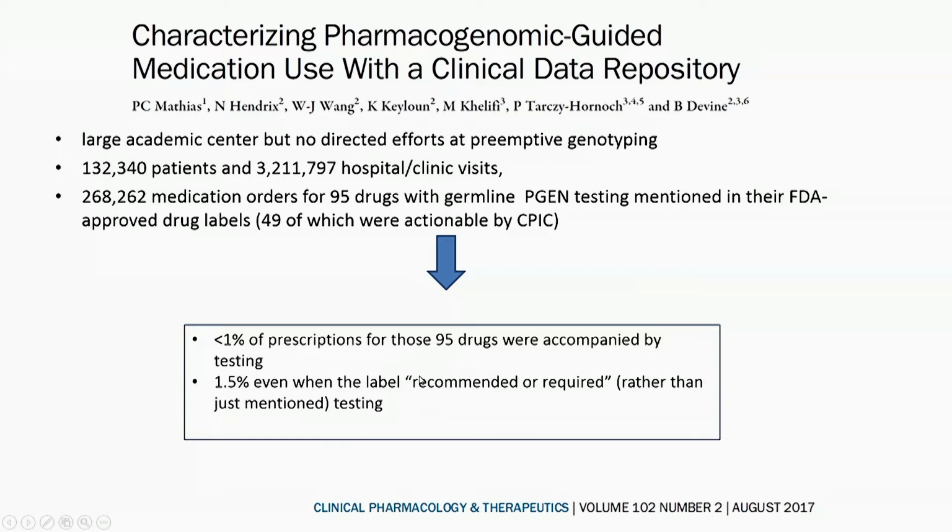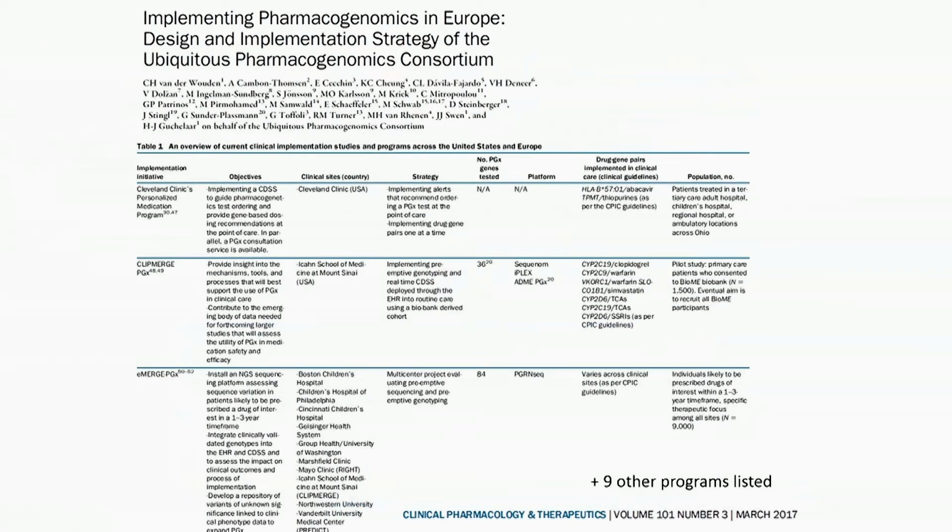And when they limited their analysis not to just mention of pharmacogenetic testing in the FDA label, but FDA actually recommending or requiring pharmacogenetic tests, it only rose to 1.5%. So this gives some idea, in this paper just published a couple months ago, again, that pharmacogenetic tests are really underutilized.